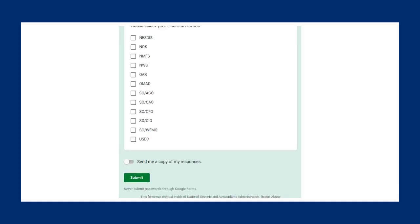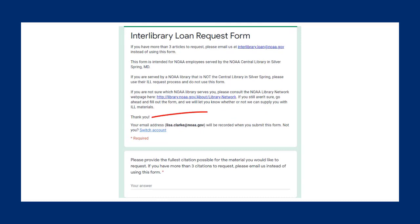And that's it. The form automatically collects your email address, so that's how we know who you are. You must have a NOAA email address for us to be able to help you. When we receive your request, we will email you to let you know that we have requested your information, and again, when we get the item.